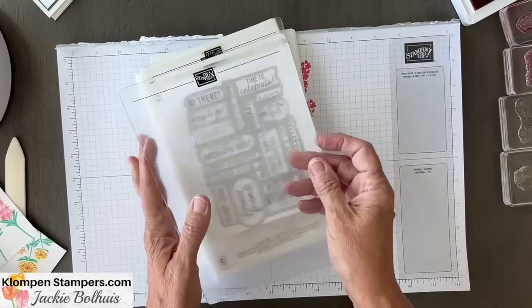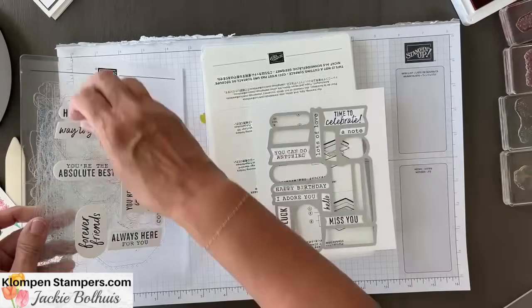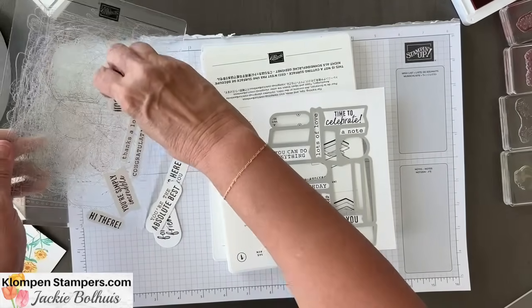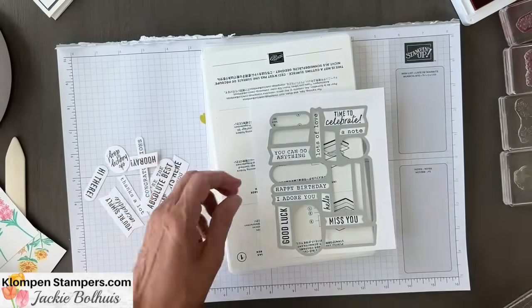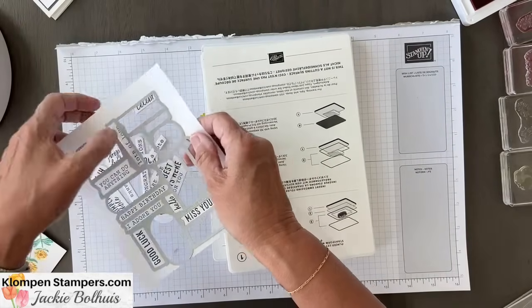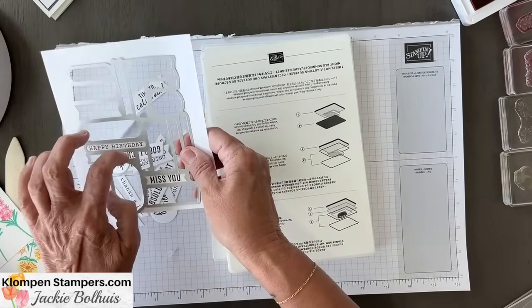Okay, let's see the magic. Look at this. Oh, they're just falling out. So now we have all of these different greetings and sentiments. And let's see, we'll pop out the rest of them. See how easy they come out? And look at how perfect they stamped and they cut out.